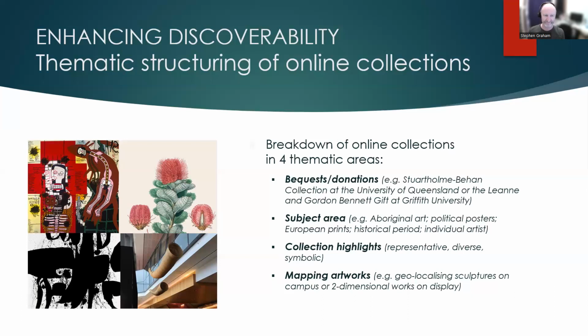So mapping or geolocalization of artworks. So photographing, digitising and presenting works, often sculptures that are located around campus, has the advantage of enabling users to discover and experience the interplay of art and its environment.